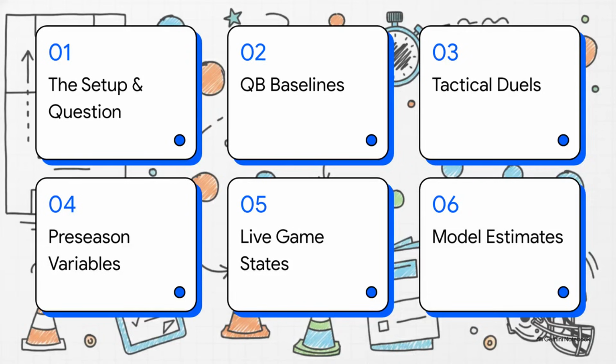Here's a quick look at our itinerary for this explainer. We'll move logically from the setup and those quarterback baselines, straight through the tactical duels, live game states, and finish up with our model estimates. We won't spend much time here, but this is exactly how we're going to tackle the whole tactical picture today.